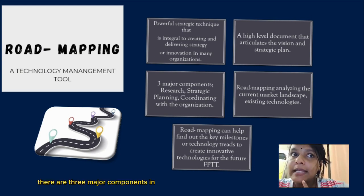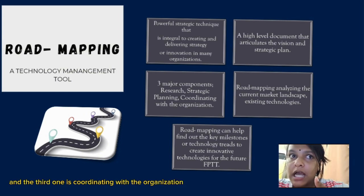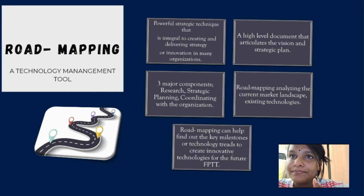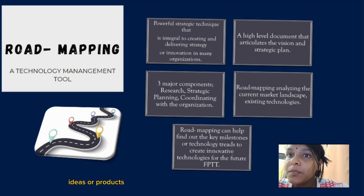There are three major components in roadmapping processes: research, strategy planning, and the third one is coordinating with the organization. The components of the roadmapping process help to create or involve technologies, ideas, or products.